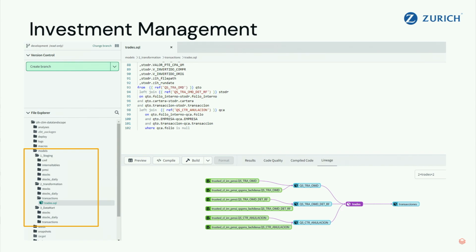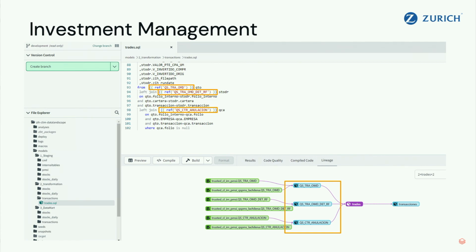In this case, staging, transformation, data mart. And also, you can see these different layers in the data lineage. The green boxes are the ingestion, the ZIDP tables. Then we have a set of blue boxes, which are the staging layer. Then the purple one, which is the transformation layer. And the last one, which is the data mart layer. And here is the syntax to let dbt know these are the dependencies that you must have on this specific layer.